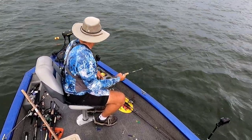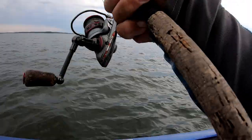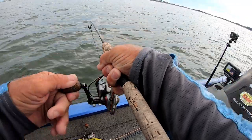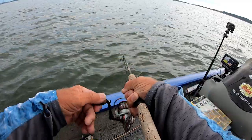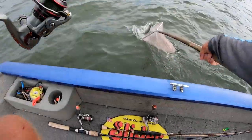Right there. There he is. They're there, but they want it straight now. That's a big one, too. That's a real big one. That's another whopper. Oh, my. Hey, what a crappie. If that's a crappie, that's a whopper. And it's a crappie. I mean a slab.